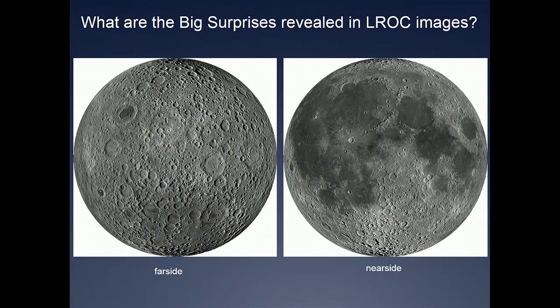Okay, so what are some of the big surprises? Because here we've got this wonderful spacecraft. We've got these great telescopic cameras that are imaging the moon at resolutions never before possible. So really, what were some of the things that really surprised us?